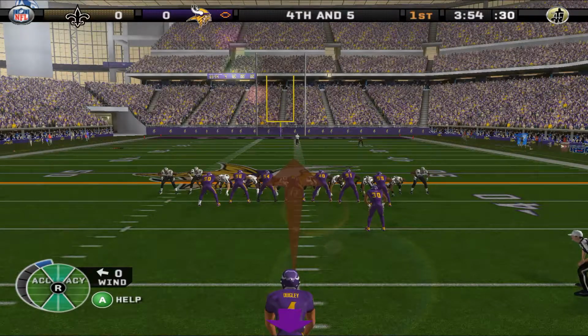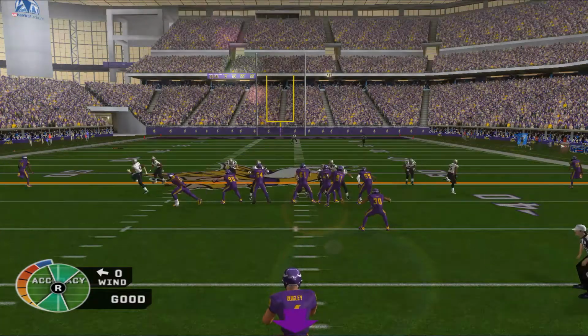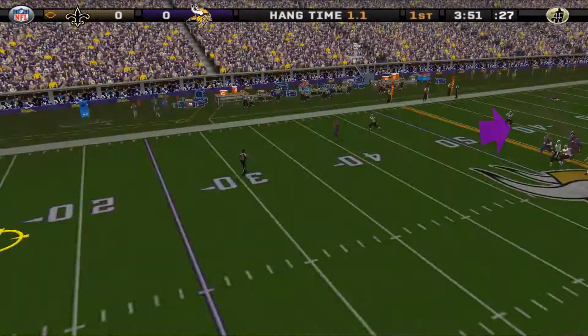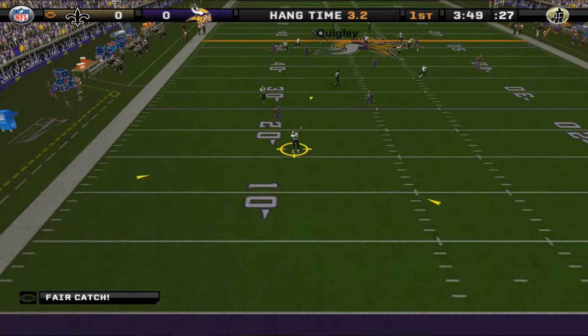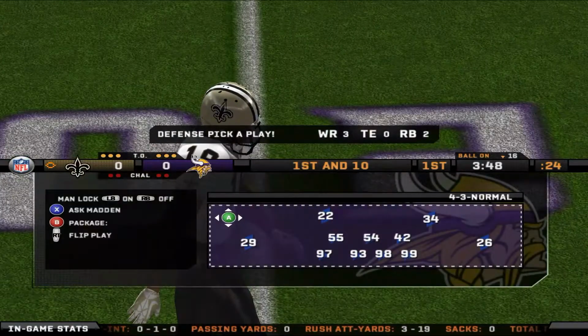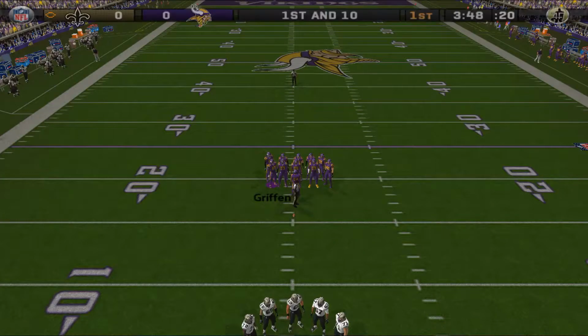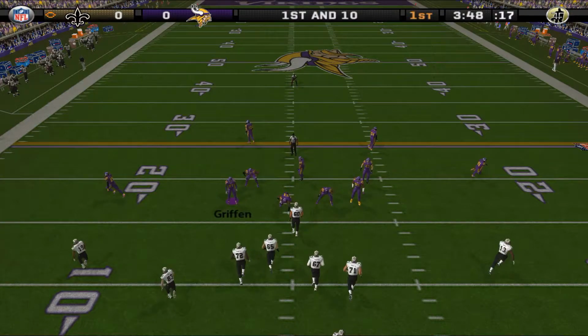Number 19 is back to receive this kick. He signals for a fair catch. Fair catch made at the 16-yard line. The Saints will start the drive at the 16-yard line.